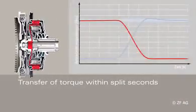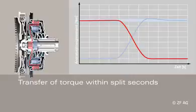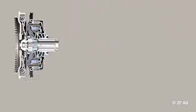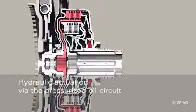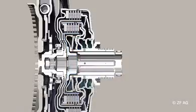During the gear change, the engine torque is continuously transferred from one clutch to the other. Thus, the tractive force is not interrupted and shifting is performed dynamically and free from shocks and jerks, just within hundredths of a second. A separate pump is used for hydraulic actuation of the clutches that governs and controls the pressure in the actuation system in connection with a control unit and the corresponding valves.